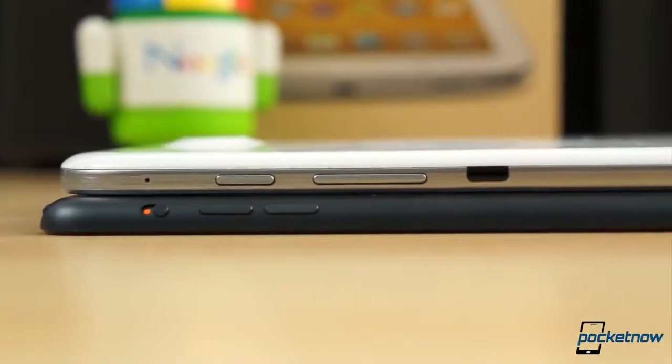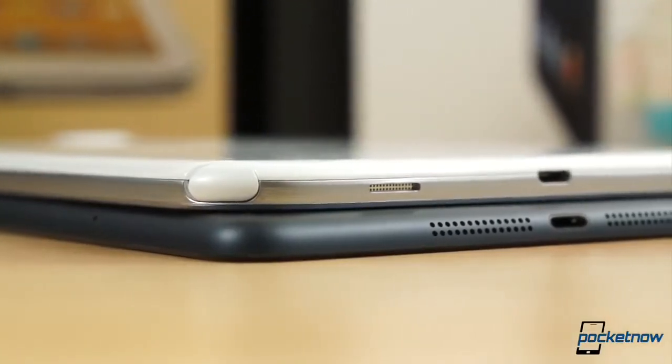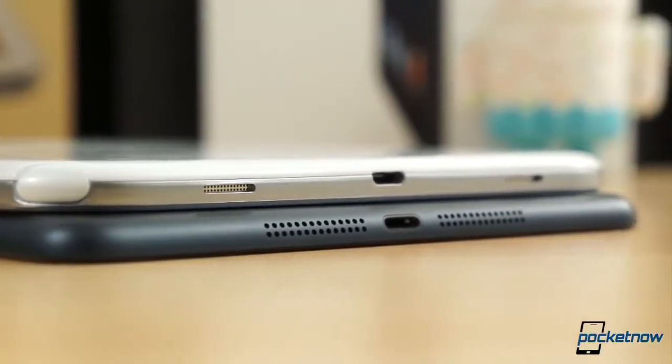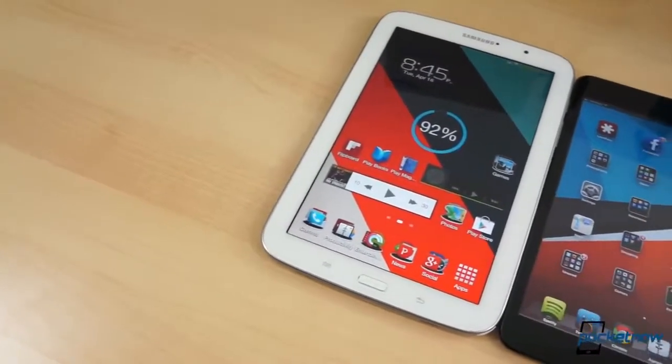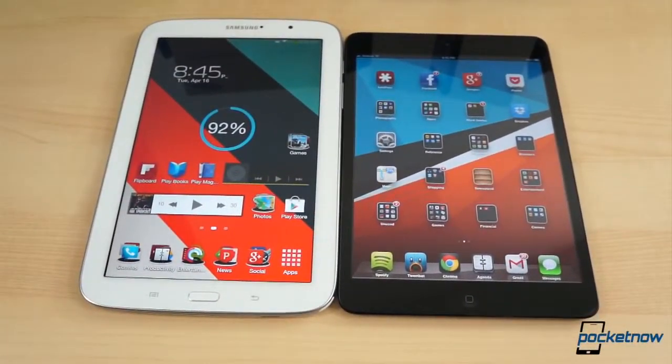The Note 8.0 is also larger than the iPad mini in all dimensions. It's taller by 10.8mm, wider by 1.2mm, and thicker by 0.8mm. It's also 30 grams heavier and has a 0.1-inch larger display, yet features much more bezel on the sides.